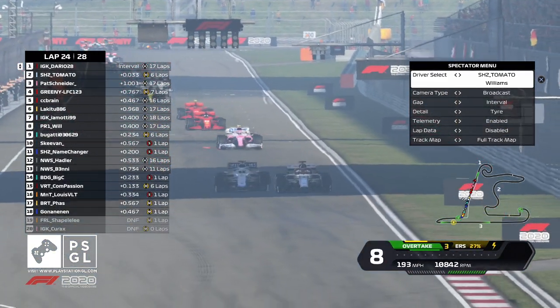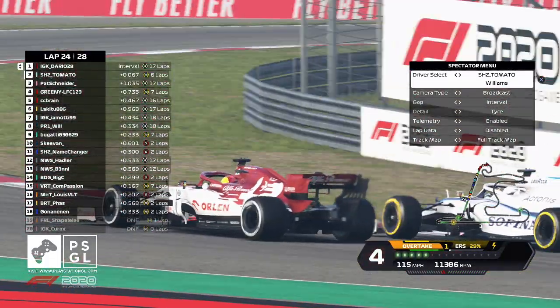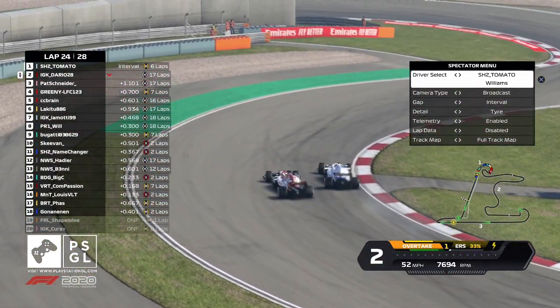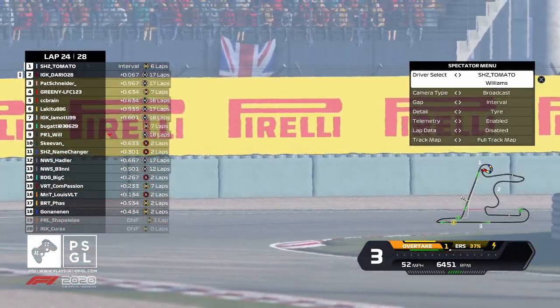Now, Pat's just going to sit there pretty at the moment, not cause too much trouble, as we can see. Still going side by side at the moment. Who's going to get the better run here? Going into turn two and three. A bit of a lock-up there, but that is racing.